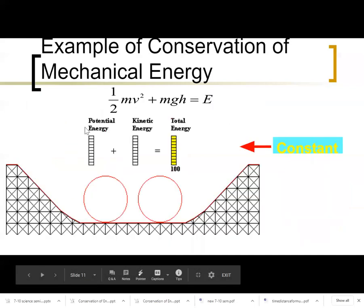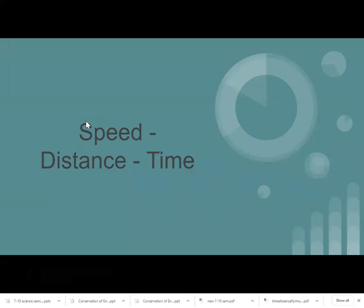So I won't go through another one of that. So speed, distance, and time. What is the relationship between these three? Any ideas on that? Just write down your thoughts on what the relationship between speed, distance, and time is.